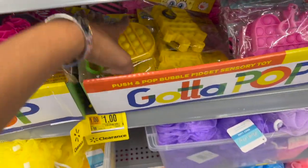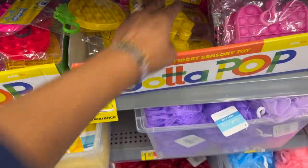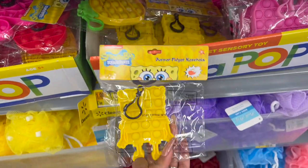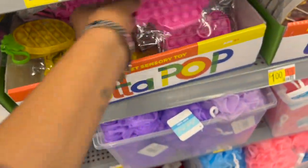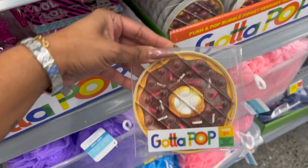They also have SpongeBob. Look at the pineapple. So cute. Put it on their backpack. Put it, you know, leave it in the car. They have LOL. And then they have these for $1 too.